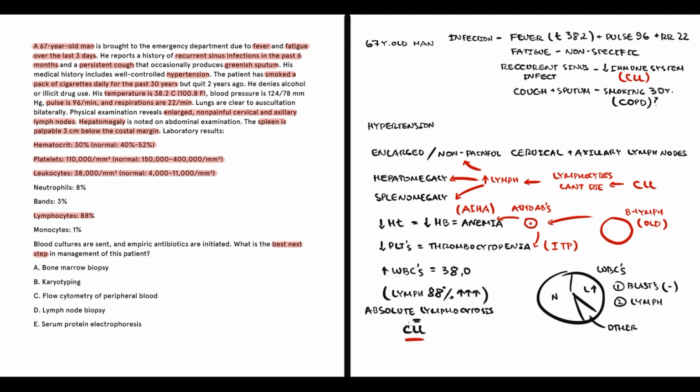The question asks us what is the next step, and the next step is to verify that it's chronic lymphocytic leukemia, which will give us the opportunity to begin chemotherapy. And the best diagnostic method for chronic lymphocytic leukemia is flow cytometry. In flow cytometry, we determine the presence of specific CD receptors on the lymphocyte surface. So the right answer here is flow cytometry.